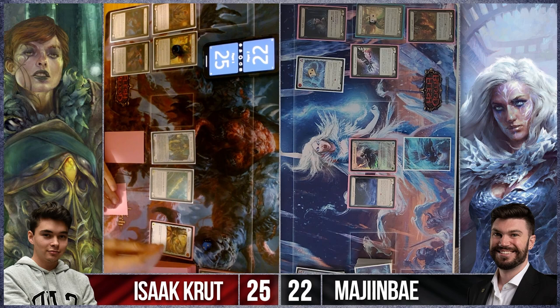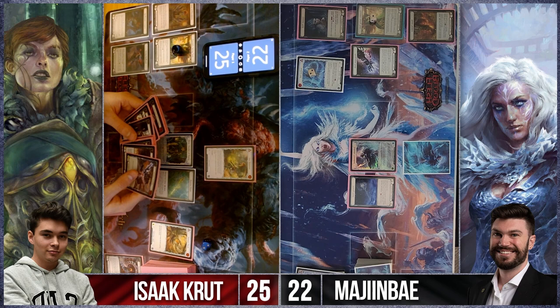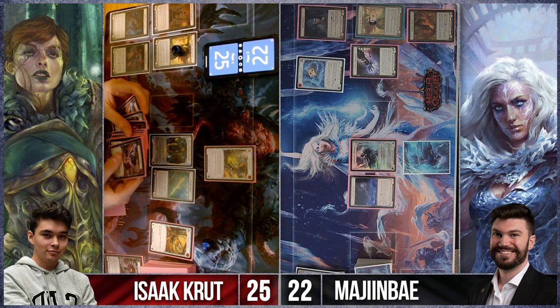Isaak Krut is going to go ahead and sow tomorrow from the arsenal. That allows you to go ahead and find one of those elemental cards, if I'm not mistaken, that you've already tossed away. And if you don't have one, well, you don't have one. But looks like that's what's going to be peeled away. It doesn't look like he found something.